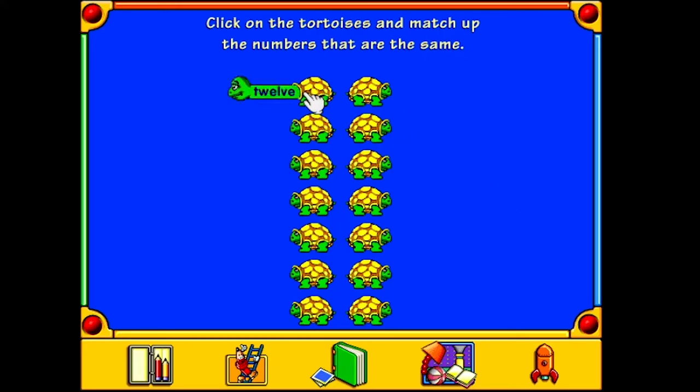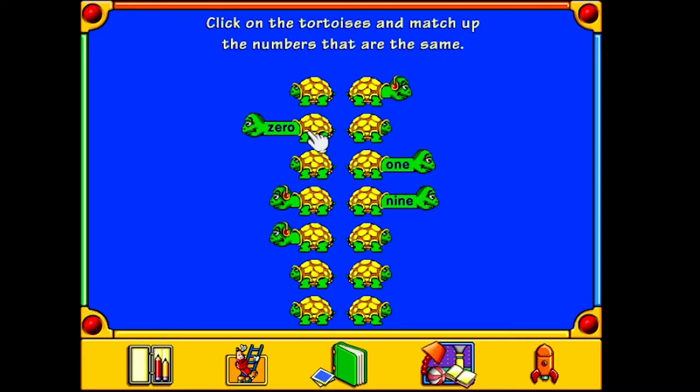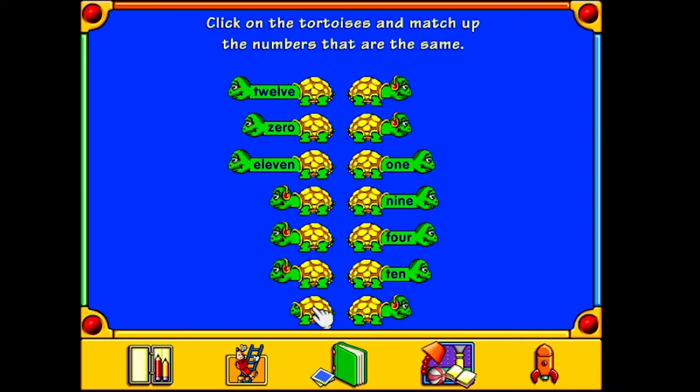No, that's it. Okay. 10. 11. I don't know. Ooh, 9. 12. Yeah, I knew 12 was around there somewhere. This one's 11. That's 0. This one's 11. 4? No, 0. 10. Okay, last one. 4.